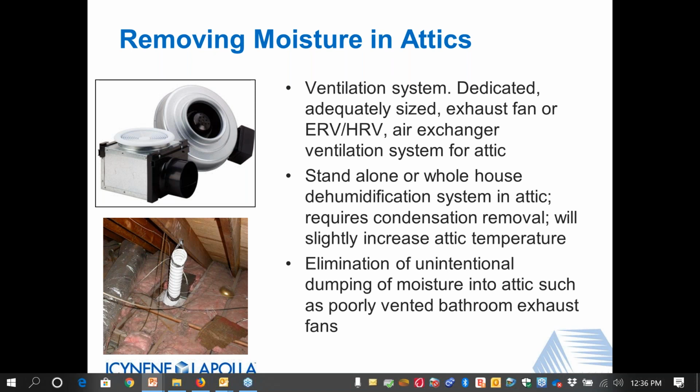Now, eliminating the unintentional dumping of moisture in an attic, like you see here. It's not a spray foam attic, but the point is, we've probably all seen this. Bathroom exhaust just being vented in the attic, and in a retrofit, we used to say that once that attic floor insulation is removed and the spray foam applied against the roof deck, that bathroom venting situation is not going to change. So it's just something that would need to be brought up to the homeowner in this case. That's a bad situation that doesn't work anymore. Not really sure it works as it sits anyway.